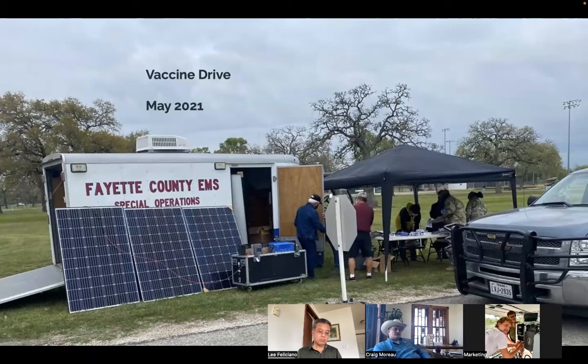During this particular vaccine drive, we were able to set up at our fairgrounds and run multiple computers, run an air conditioner, run things all day out of that one little black box you see right in the center of the screen. As Lee mentioned earlier, that's a fairly early version of what they're doing now, but it's robust and has worked very, very well for us.